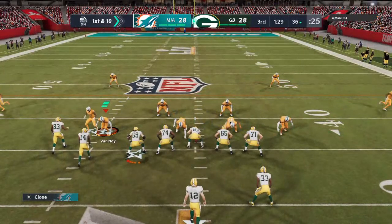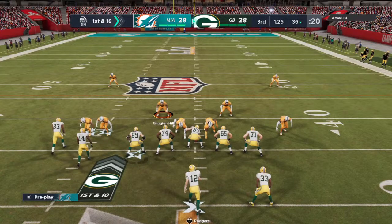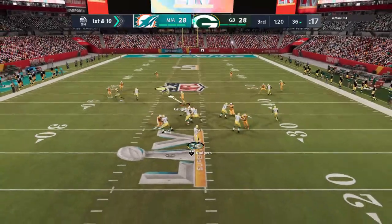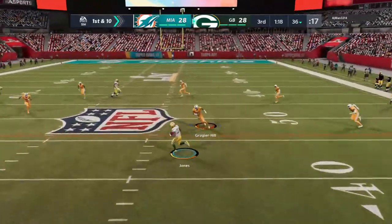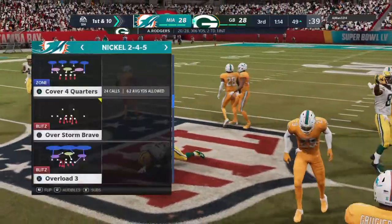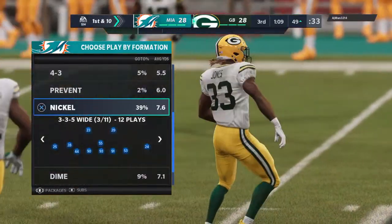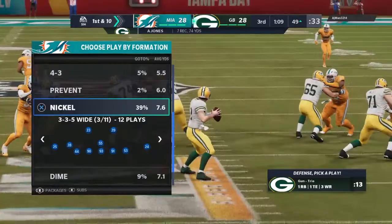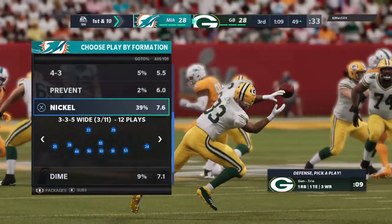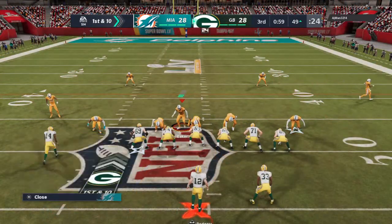So from the 36 now, 1st and 10. Operating from the gun, Rodgers. He'll drop this underneath for Jones. And he'll be taken down, but not before he works it past the 50. Another 1st down as they call his number again. He's got 15 yards here. First and 10 at the 49-yard line. Back-to-back good plays have them on the move on first down.